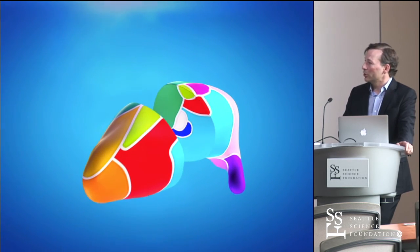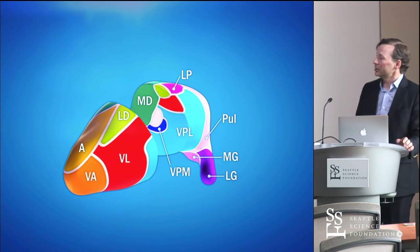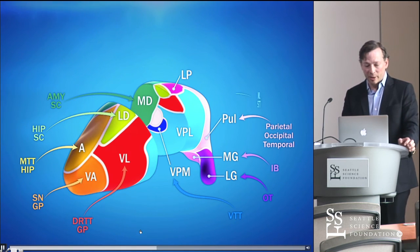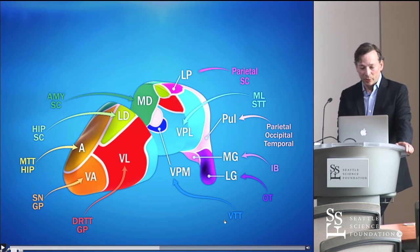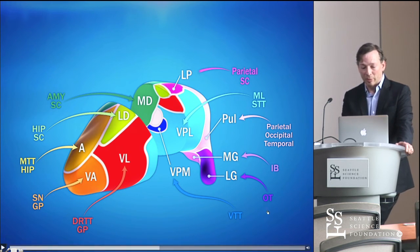So there's our thalamus. There's some of our subnuclei. We cut the thalamus up. We see the multiple subnuclei. We see what the main components are that are coming into it. So I'll stop there. And you see, for example, the ventral trigeminal thalamic tract, which is a crossed or uncrossed tract, mostly a crossed tract, so mostly from the contralateral side of the body, comes up to the VPM.